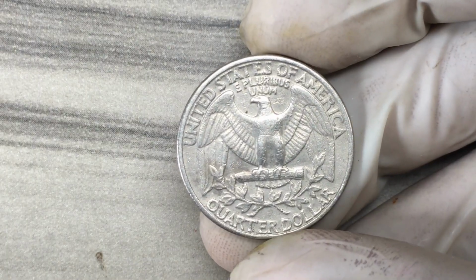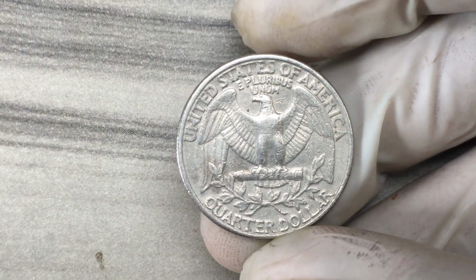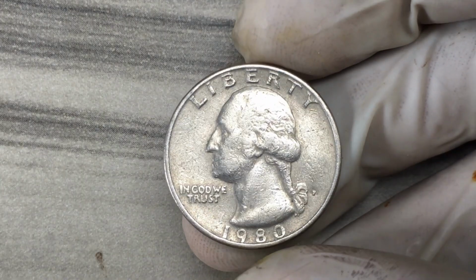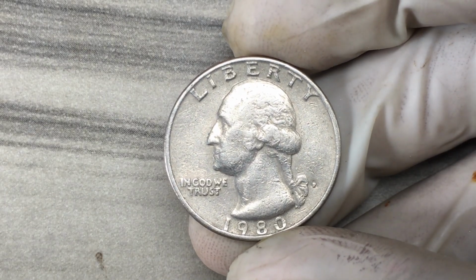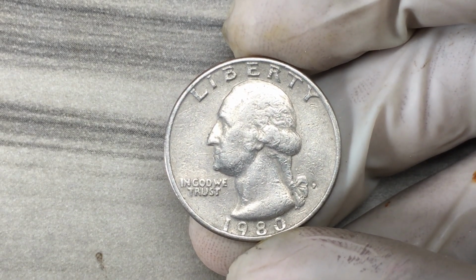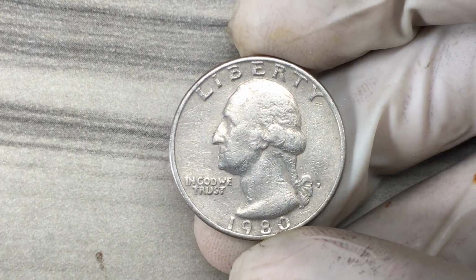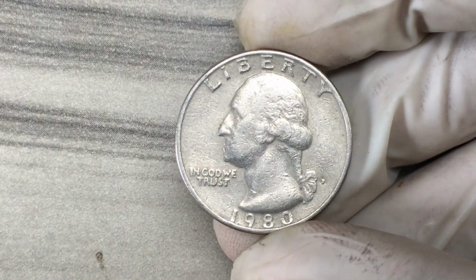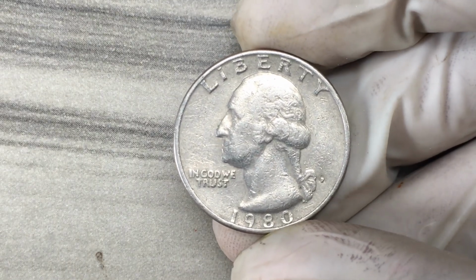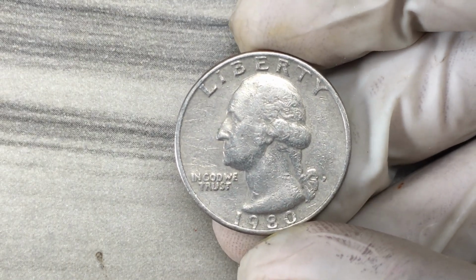Now, let's be realistic. Not every 1980 P quarter is worth millions. In fact, most are still worth just 25 cents. Some range from $150 to $500 depending on grade. Others reach thousands, tens of thousands, and in one reported case, over $1.6 million. So, while it's rare, the potential is absolutely real.